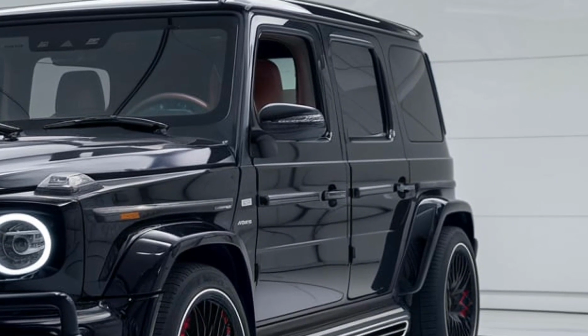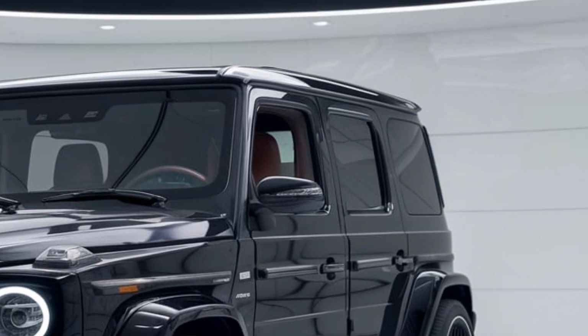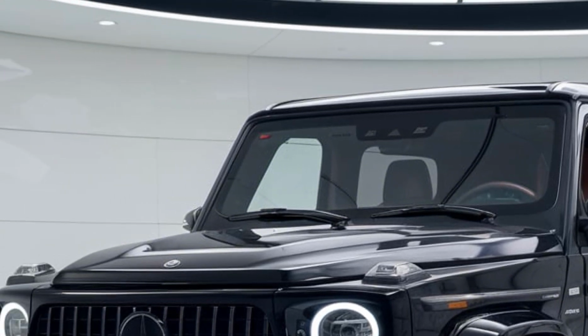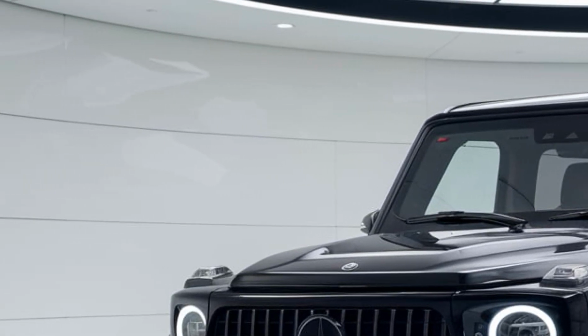It's a vehicle that can go anywhere, do anything, and look incredible while doing it. Whether you're an off-road enthusiast or someone who simply loves the finer things in life, this G-Wagon has something to offer you.